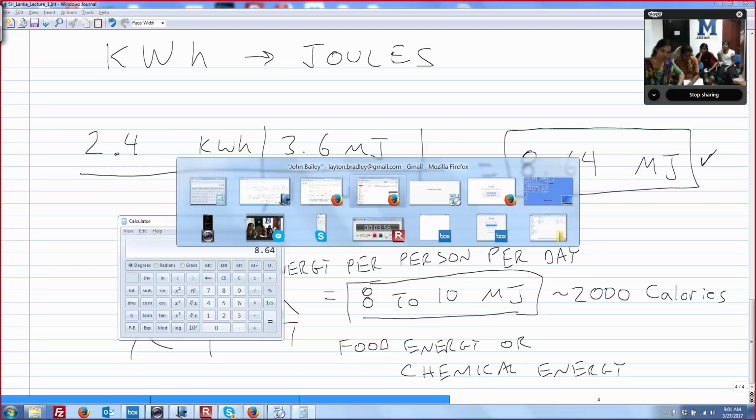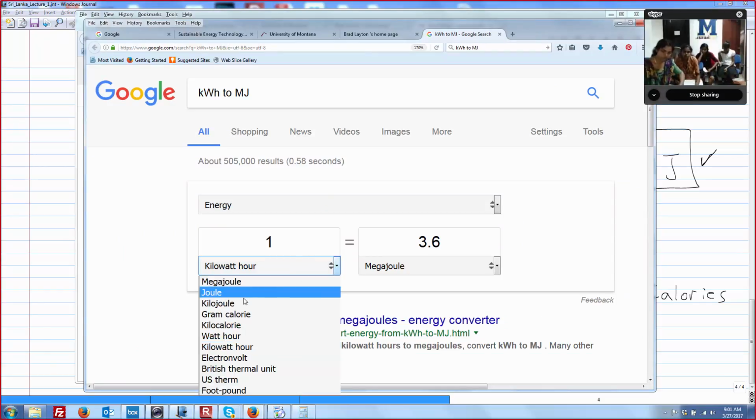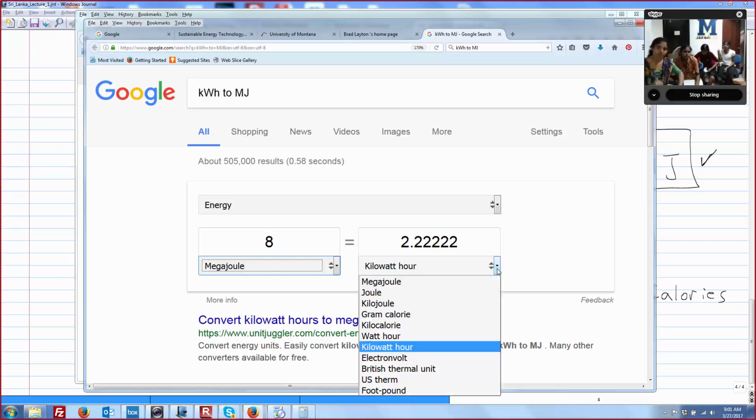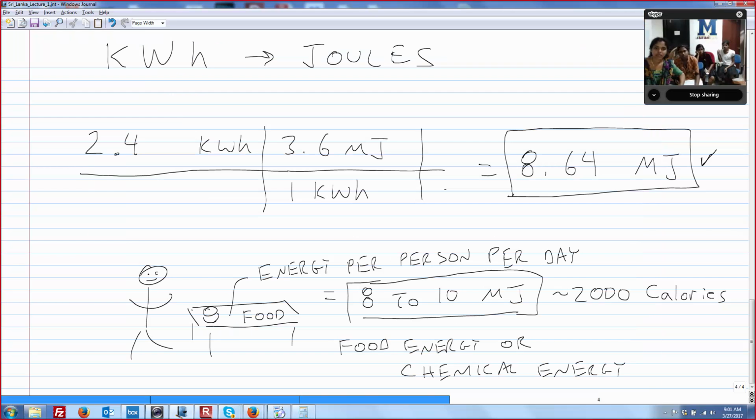So we can also go back here. Let's go to megajoules and say 8 megajoules, and we want to go to calories. So let's do 8.5, so 8.5 megajoules is about 2,000 calories. So now what we've shown is that we can go from electrical into chemical energy. So that's all I have for today.